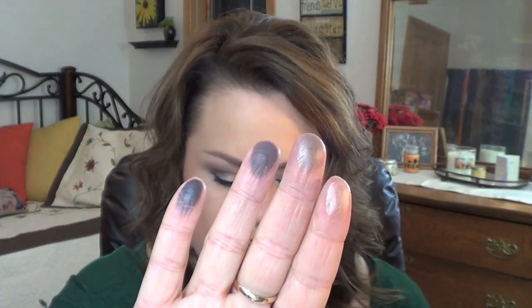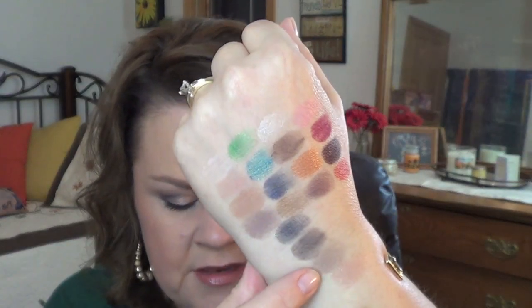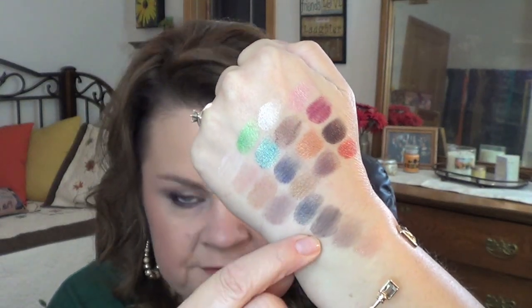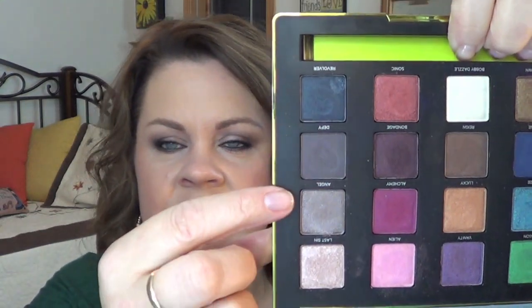So Last Sin, Angel, Defy, and Revolver. Last Sin, Angel, which was a bit of a disappointment to me actually. Defy and Revolver. And I say Angel was a disappointment to me because it looks a tad darker than Last Sin, but in the pan it looks a good bit darker. So that was a little bit of not a fail, but just a disappointment to me.